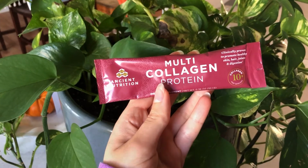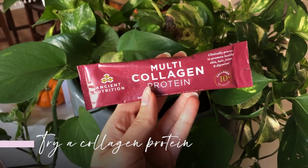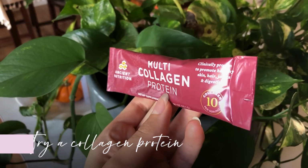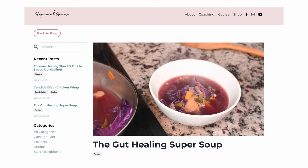Probiotics are really good to take every single day. Vitamin D is really good to take every single day. But two things that I do that heal my skin so well: I use the multi-type collagen by Ancient Nutrition. I use it every single day. I do a whole scoop every day, and I usually make dessert with it. I usually mix it with carob powder and maca powder, a little bit of plant-based milk, mix it together, and then I add Coconut Bliss vanilla ice cream on there. That's delicious.